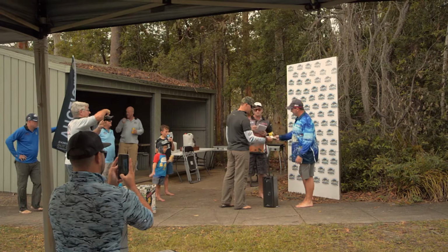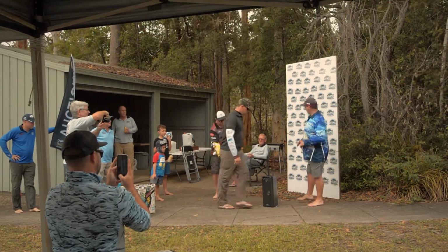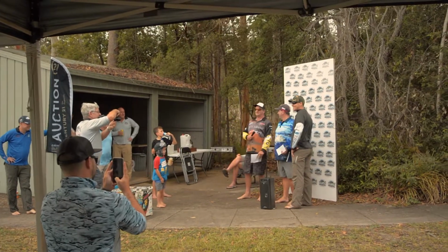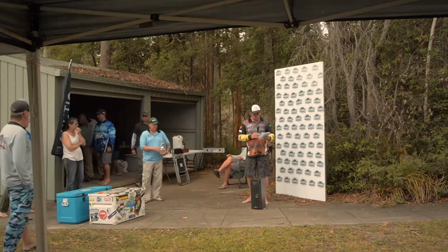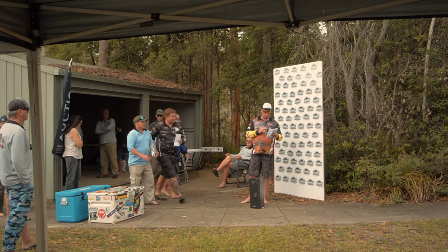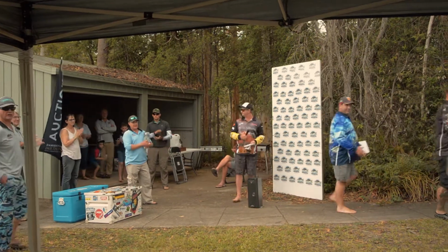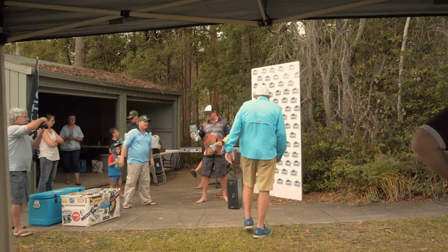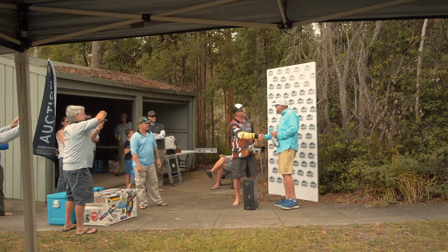The first prize was donated by Century 21. This ball from Century 21. Okay, biggest bass goes to Peter Bostock with 50 centimetre. Boy! You could win it with another... unbelievable. Well done.